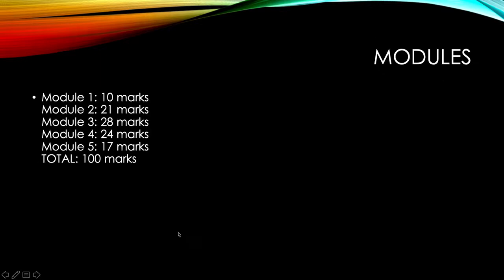Now the markings: module 1 is 10 marks, module 2 is 21 marks, module 3, which is a medium route, is 28 marks, module 4, which is a longer route, is 24 marks, and module 5, which is a general knowledge question, is 17 marks. So it's about 100 marks. You have to pass it with at least 60 marks.